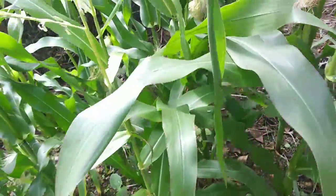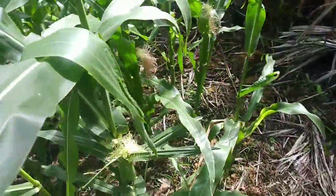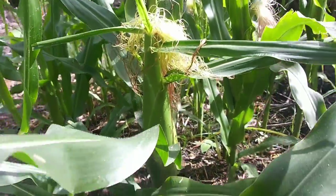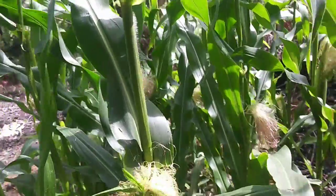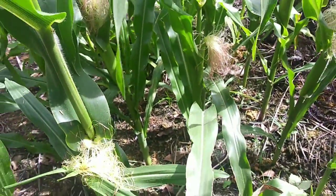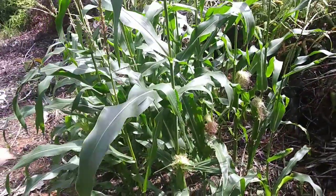These are the corns. Wait, let me show you the corn. They're not ready yet, that one. We didn't plant a lot of corn because we thought the rats were just going to eat them. So we tried this one first, that much.